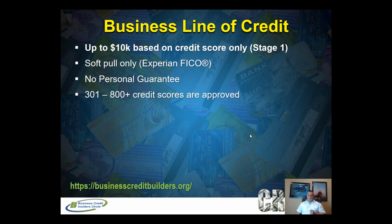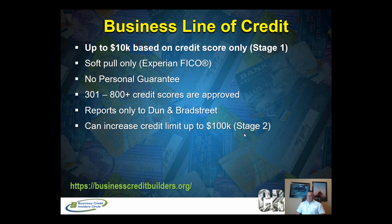Now, this is huge. They approve 99.9% of applicants, okay? And your credit score can fall in the 301 range up to 800 plus credit scores. So if you have a 400, a 550, 600, 650 credit score, you can get a line of credit here. Now, this only reports to Dun & Bradstreet, so this will also build up your D&B credit file. So you're probably saying, wow, this just sounds fantastic, right? How is this possible? I'm going to share with you how it works, how to apply, what you need to apply, and this gets even better.